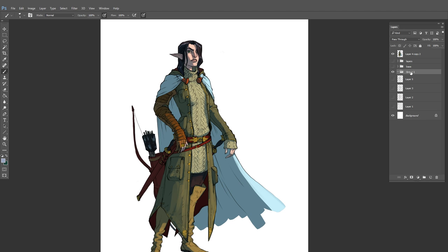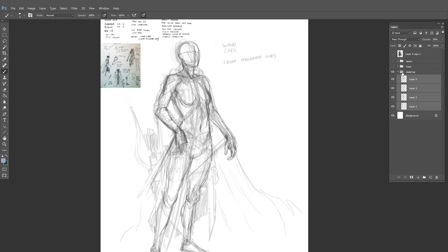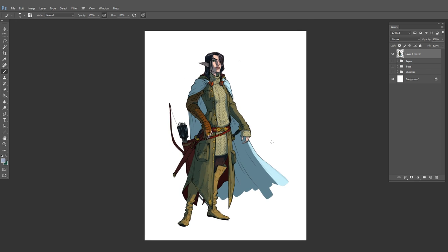I'm just organizing stuff. I took all of my layers and put them in a folder called layers. And I have a version of it that's flattened, so if I need to go back, I can, but now I have a version that's just the flat image. It's all just compiled. She just sits by herself there now.